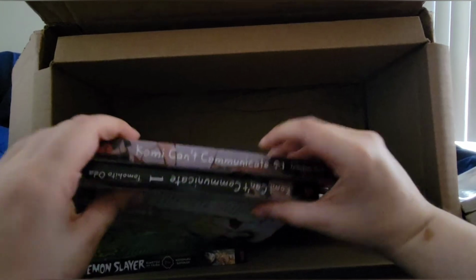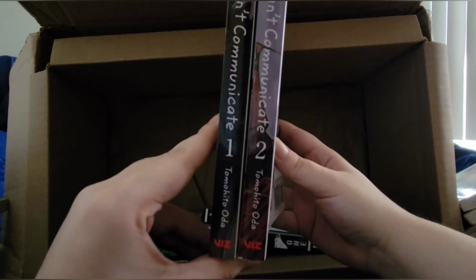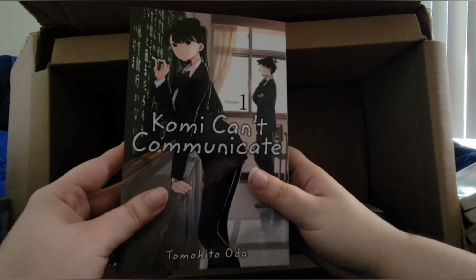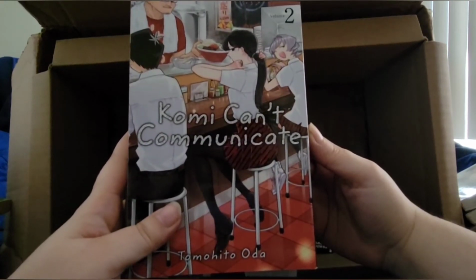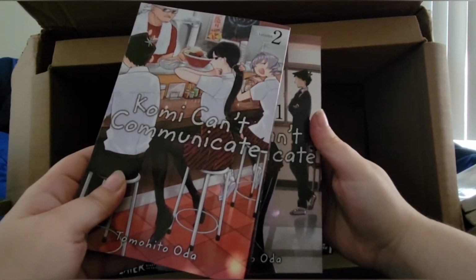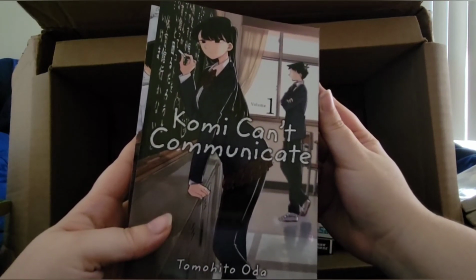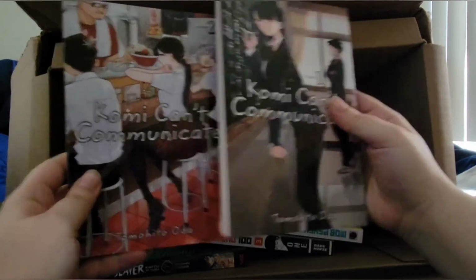And then we have Komi Can't Communicate, which is one I've been wanting to get into, and thankfully it was on sale, and the first couple volumes were still in stock. I'm someone who also suffers from social anxiety, so I thought it would be a relatable read, which is why I've been wanting to pick this up eventually. And the sale gave me a good reason to just finally stick it in my cart and go for it. So yeah, Komi Can't Communicate 1 and 2.